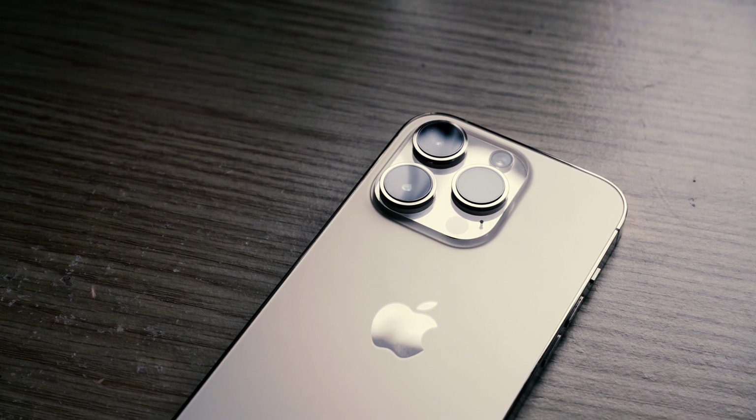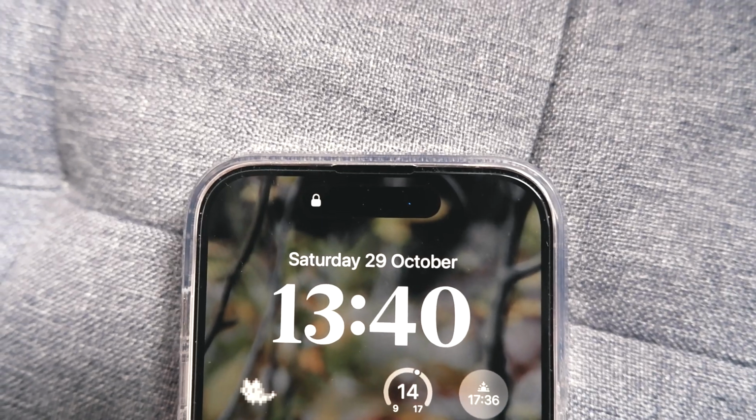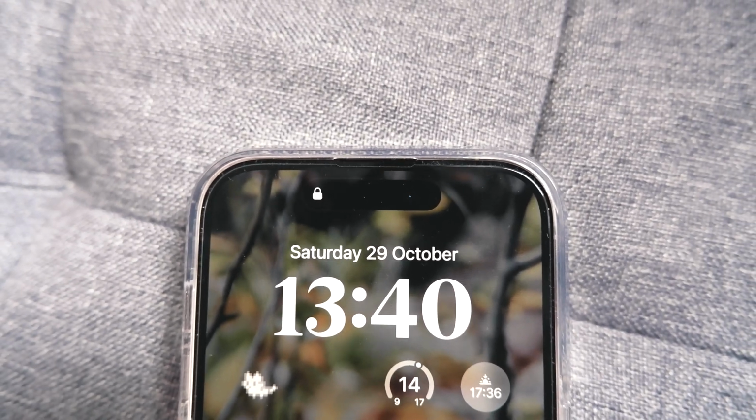With the iPhone 14 Pro and 14 Pro Max, for the first time in years, there's actually something different, and dare I say exciting. So in this mini review, let me tell you all about the new features of the 14 Pro series and what I think of them.